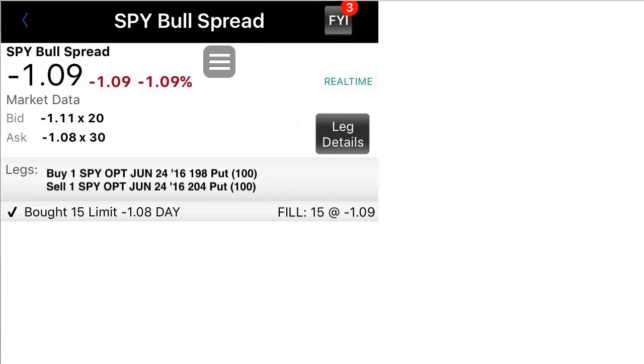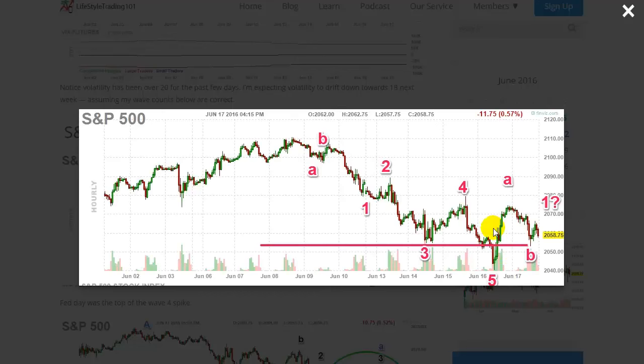That's what this trade is here, the bull put spread. The reason I entered a bullish put spread here is because we got a 5-wave pattern in what is potentially the 5th wave position. You can view this as A, B, 1, 2, 3, 4, 5. Or somehow if you saw this as 1, 2, 3, 4, 5, and then this is like a B wave, if you had an A, B, C, right?